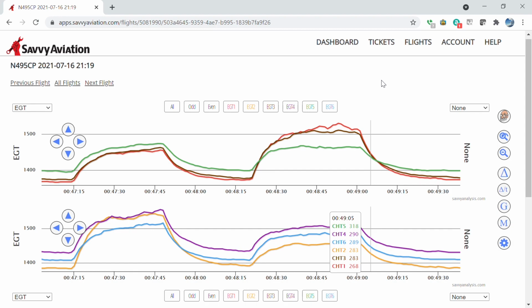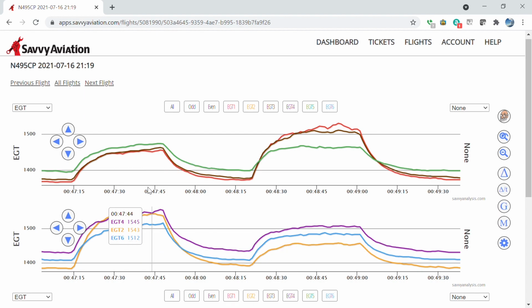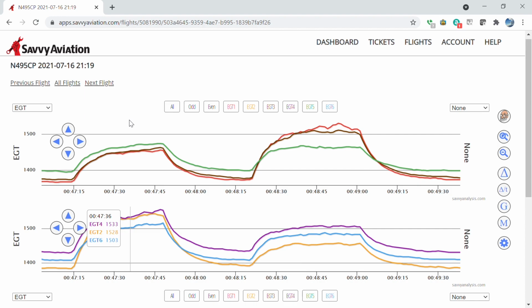But what they've done for us, they've separated out the right-sided spark plugs from the left-sided spark plugs. And this is right and left when looking at the engine from the pilot side. Not from the front of the airplane, but from the pilot side. And if we recall that the right mag fires the top plugs in the right side of the engine, then we can identify which plug is actually one that may have a problem, or if they're all working fine.